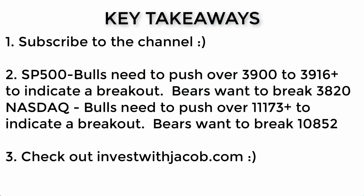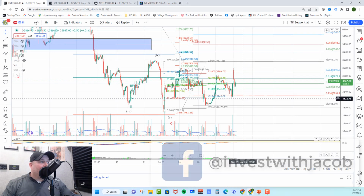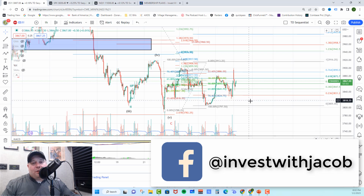Key takeaways for today. We're looking for the ES to break out over the overnight high here at about 3,900 and push through 39.16 up toward that 39.42 or better area as a strong indication of a breakout in wave 3. However, if they do break below this low at 38.22, that is a red flag for the bulls that we could be heading lower toward the 37.20 area.